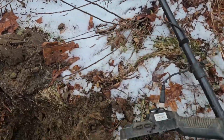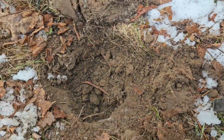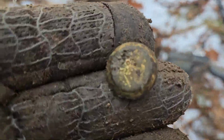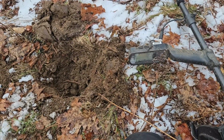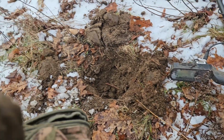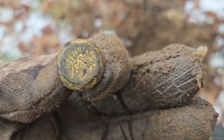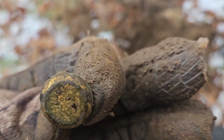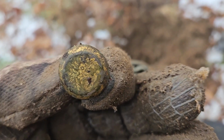When he was digging that, I got a mid-60s signal, about 4 inches. And I got a really fancy two-piece button. Look at that. Gold gilt all the way around it still. It's got the pattern on the outside, beautiful pattern on the inside.